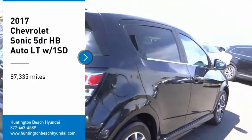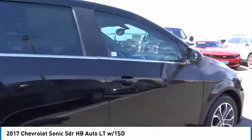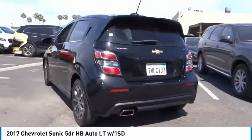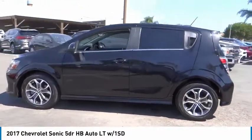Going to love the 2017 Sonic. The taut, strong body lines and powerful stance of Chevy Sonic allude to the power you'll find under its hood. Throw a little extra power into the mix with the available turbocharged engine. So where's the sweet spot?